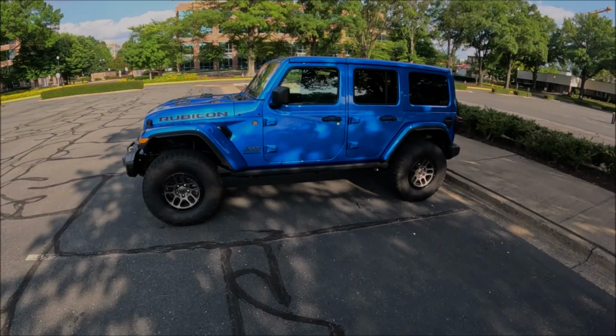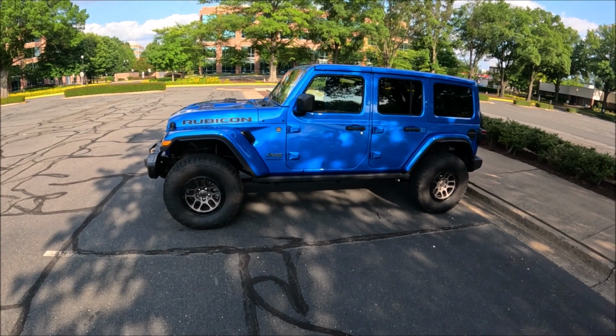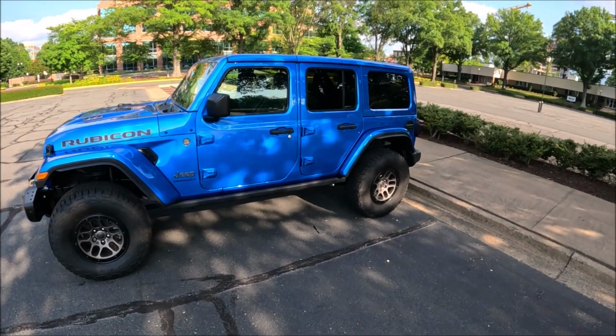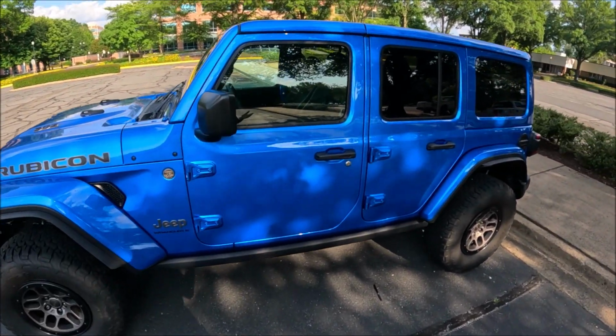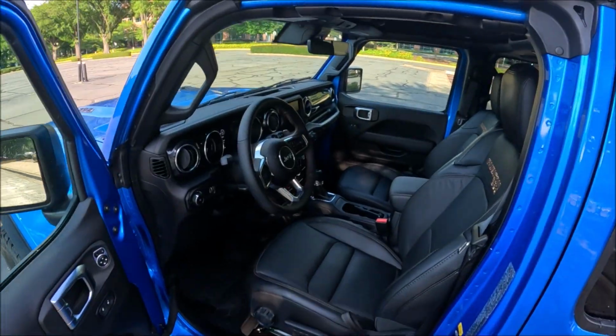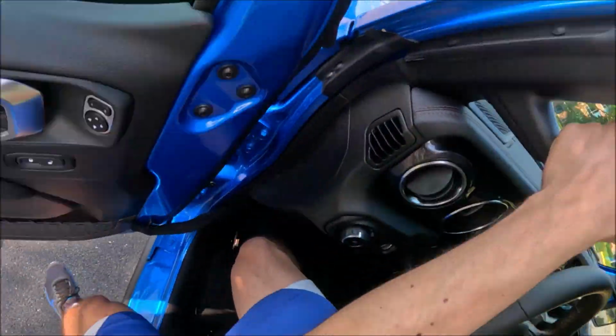So I've had my 2023 Jeep Wrangler Rubicon 392 for about 3 months, and I've put about 2,300 miles on this thing. Now those miles have been city, highway, and off-road. So I wanted to go ahead and give you guys a city driving review of my Wrangler 392.